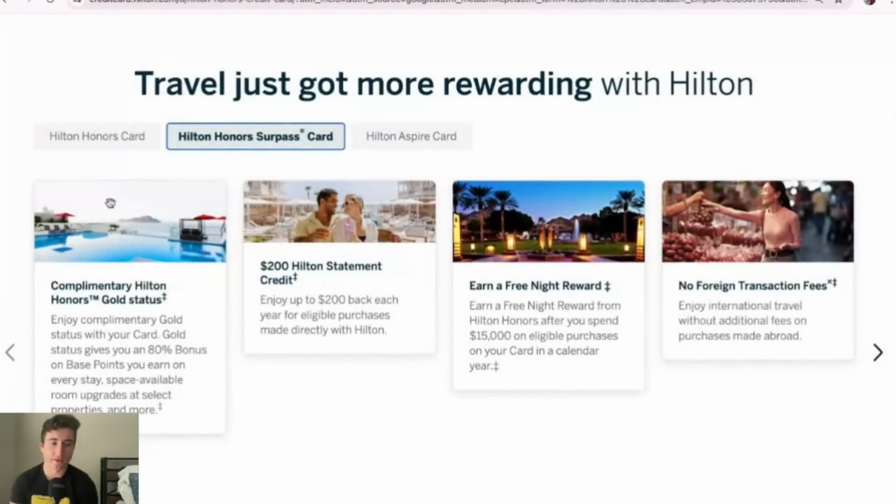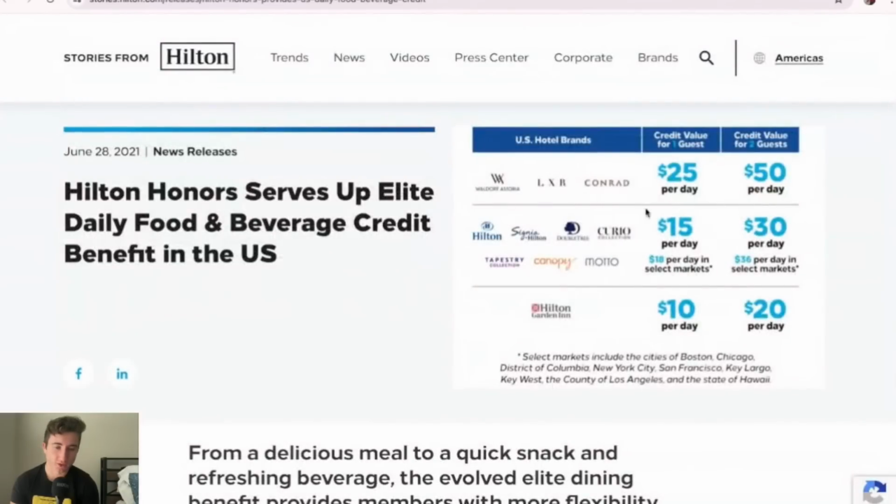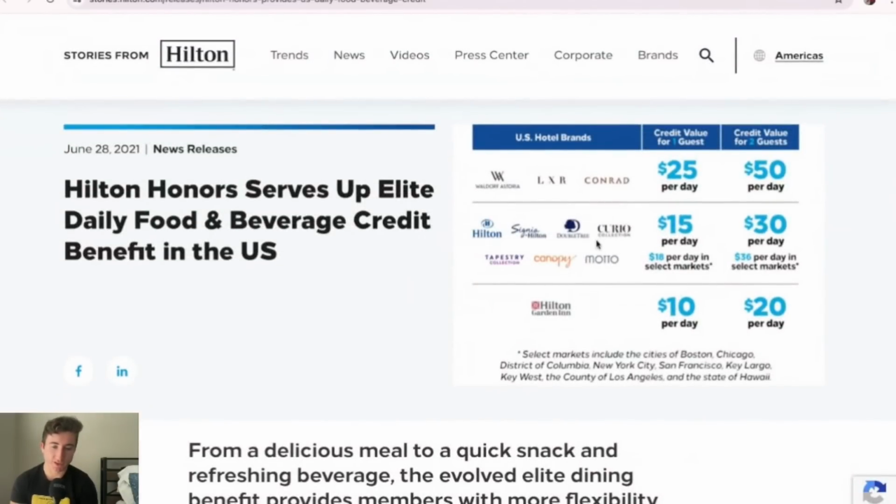And one of the most important things, and my favorite thing about Gold status, is the Hilton dining credits. That's right. If you're staying at any of these brands right here, you're going to be getting on-site property credits just by being Gold status. So you're only getting this with the Hilton Surpass, the Hilton Aspire card, and the Amex Platinum card to get that complimentary Hilton Gold or Diamond status.